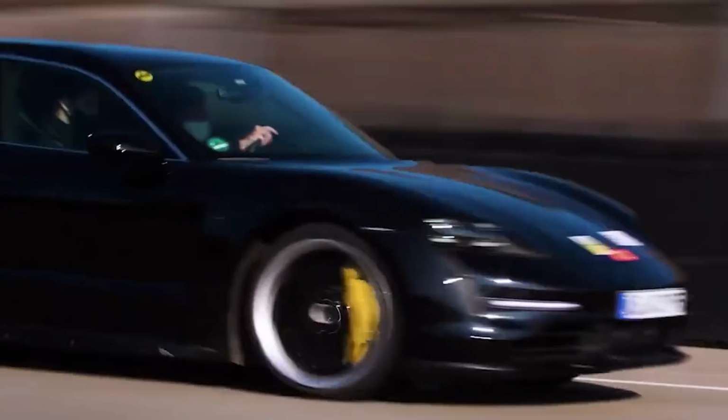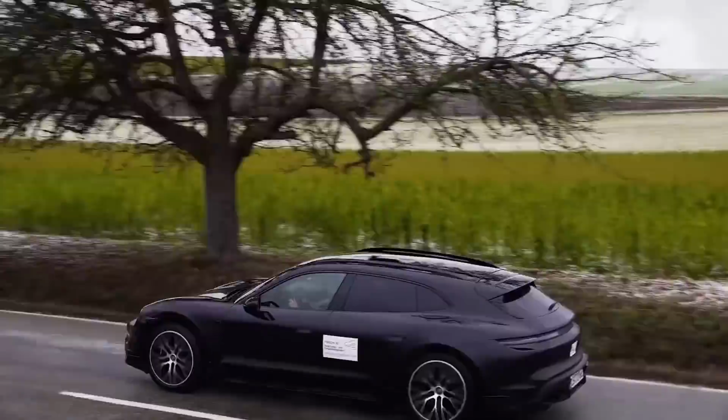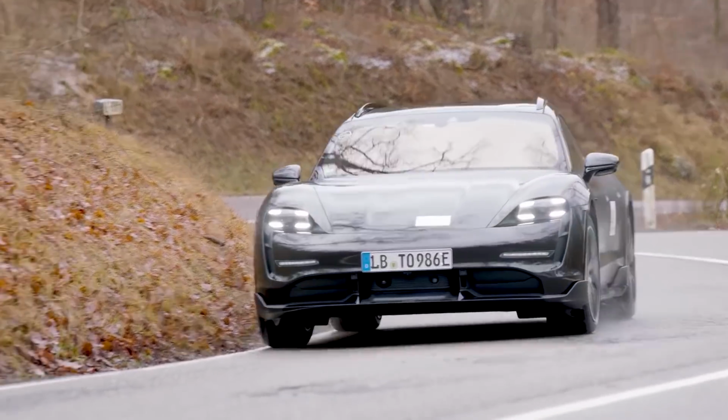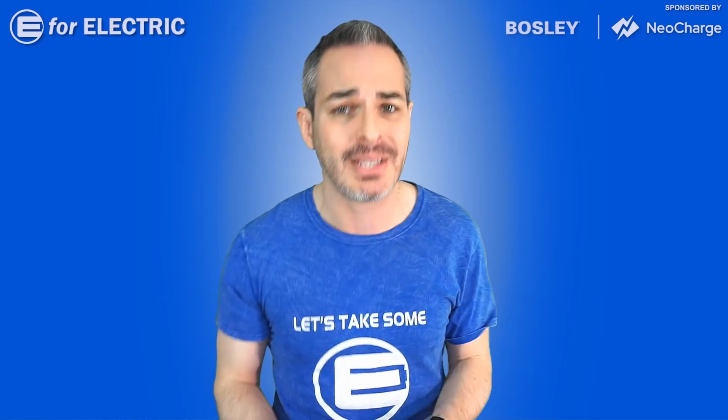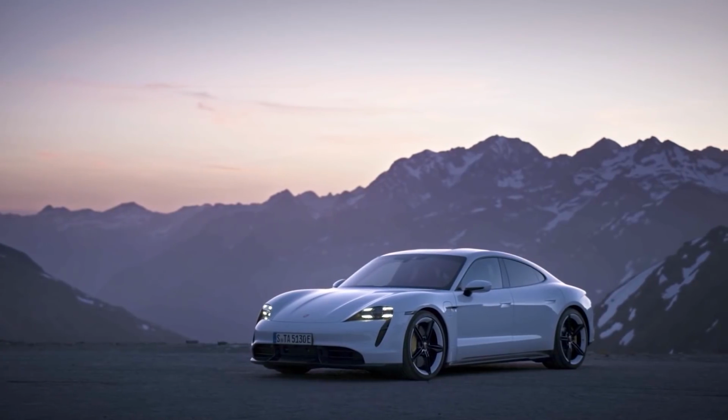I know a lot of you really like this car because you can fit much more junk in that trunk, and it is coming later this year, but I gotta say the reason I'm upset about it is because it's really gonna mess with my prediction about the Taycan sales this year.